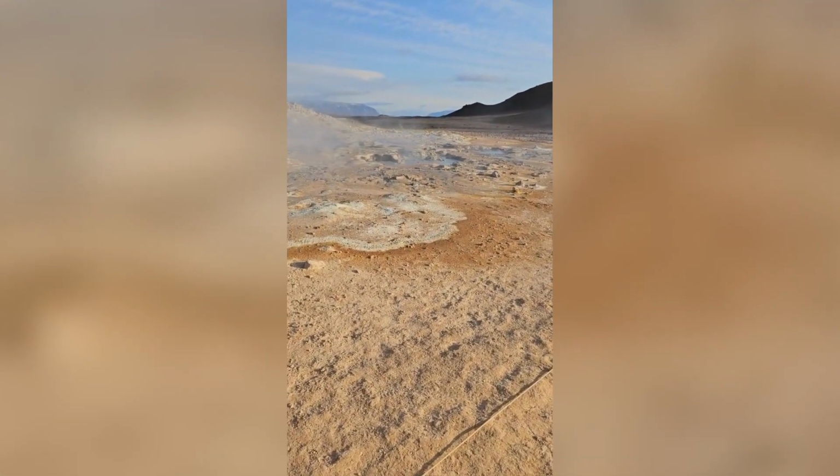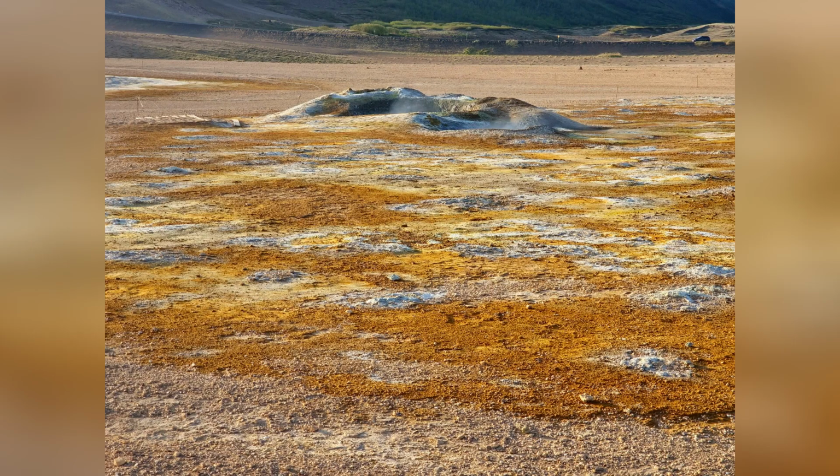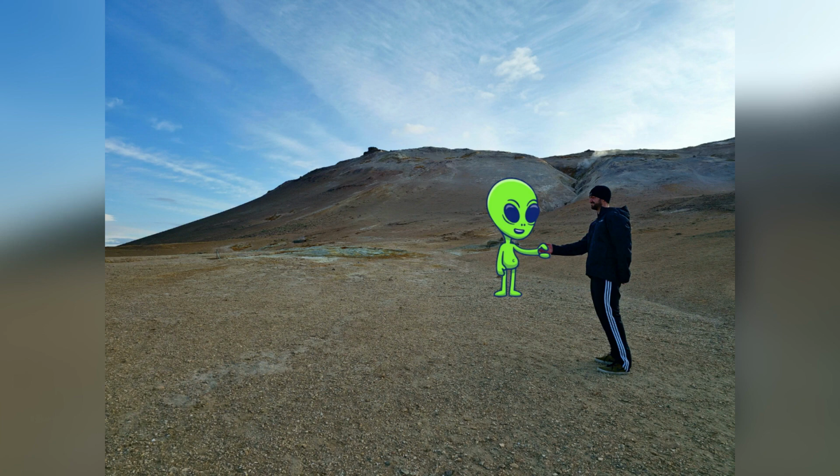After only 2 minutes of walking, you would be surrounded by such a surrealistic view that you would get the impression aliens are about to come and sign a treaty.